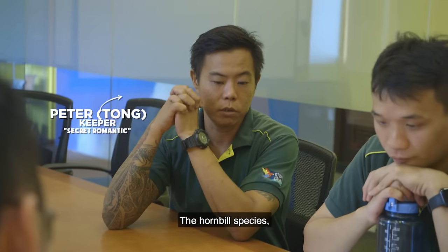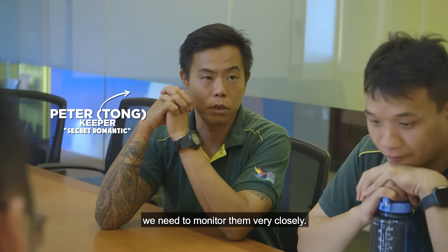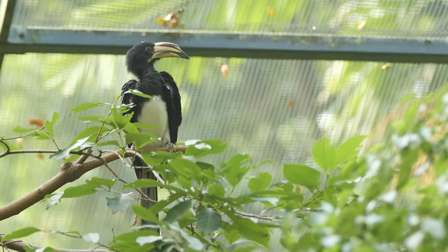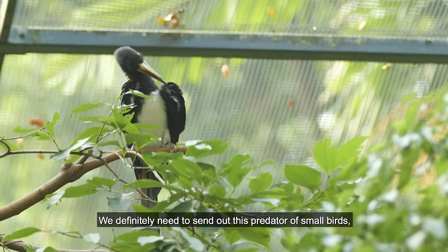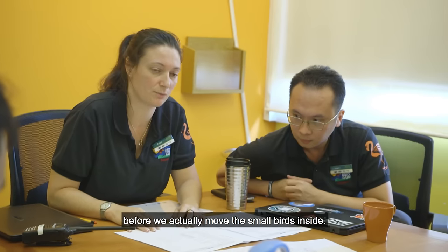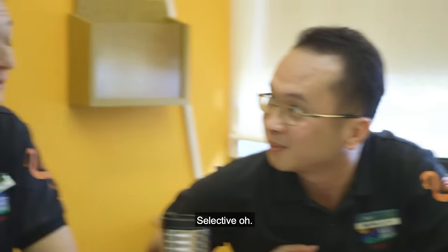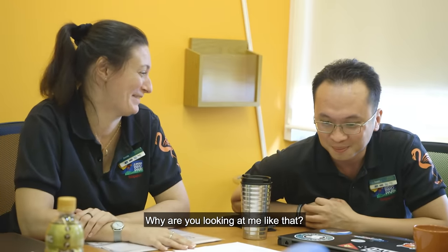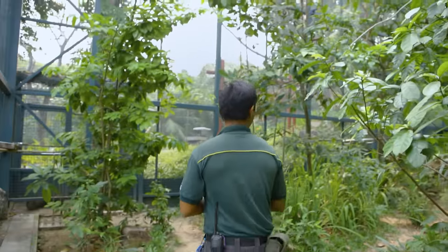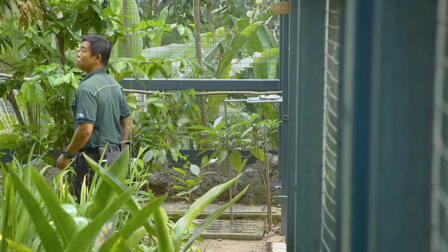The hornbill species, we need to really monitor them very closely. Yeah. They have to be careful. Not all the residents get along. The African pied hornbills, for instance, are troublemakers. We definitely need to send out this predator of small birds before we are actually moving the small birds inside. They're selective with friends. Selective? Oh. Why are you looking at me like this? I'm selective too. The menacing hornbill needs to move in with the rest of her African neighbors.